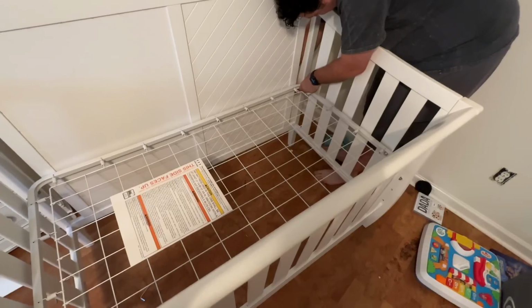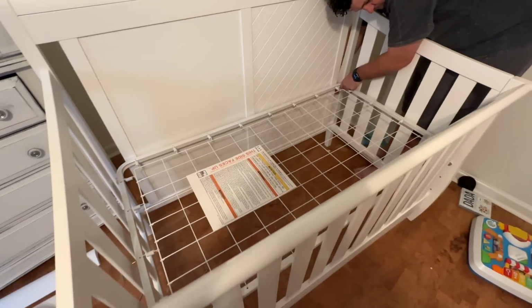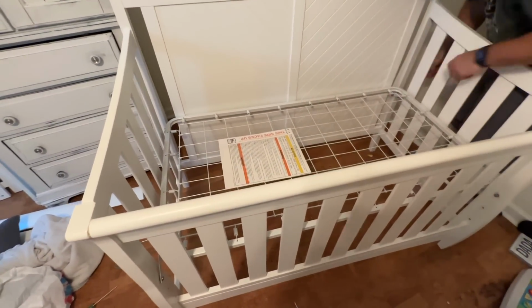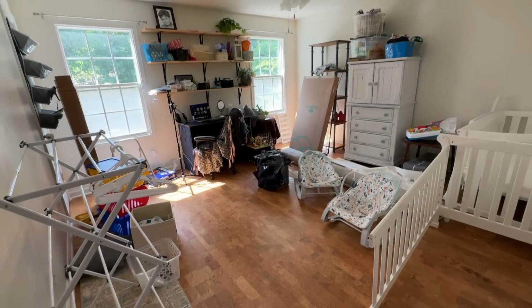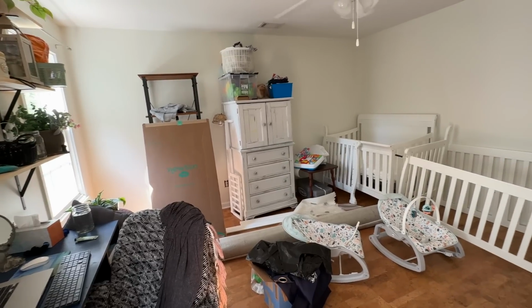Anyways, my husband is putting the cribs together that we got from Facebook Marketplace. We got the frames for less than $40 each, but the mattresses we got separately. I really wanted Newton breathable mattresses, which we purchased brand new. So this is what the room is looking like.